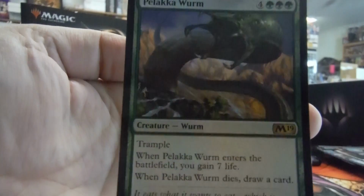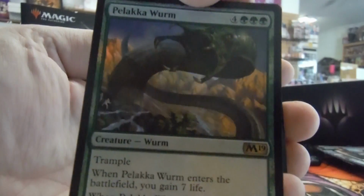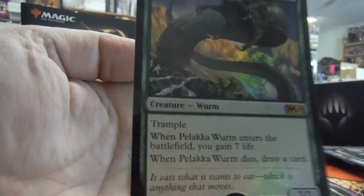Yeah. It's big. It has trample. When it comes into play, it does a thing. When it dies, it does a thing. Kind of reminds me of the worms from Tremors. Did you ever see that movie with Kevin Bacon? That's one of the references you get with this card a lot.